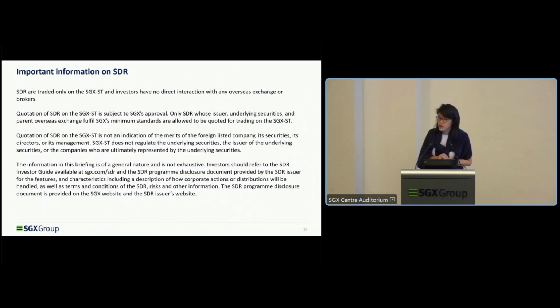Okay, last but not least, just a couple more important pieces of information about the product. These SDRs are traded on SGX-ST, and investors will have no interaction with any overseas exchange or brokers. The quotation of the SDRs is also subject to our approvals. It doesn't indicate any merit of the foreign listed company, and SGX does not regulate these underlying companies as well. So for more information on the product, please look up our product page, sgx.com/SDR.